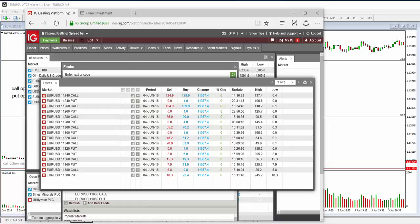Okay, so basically what we're going to go through now is called a long straddle in the option market. And this is how we're going to position ourselves for the EU referendum. Now, the reason being is that there's a chance of a 20% fall on the market if we come out of the eurozone. Okay, so bear that in mind. That's a 3,000 pip move.